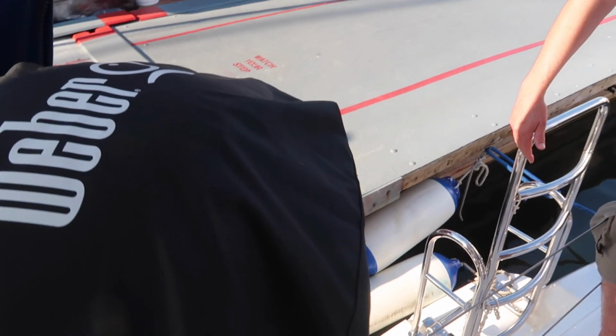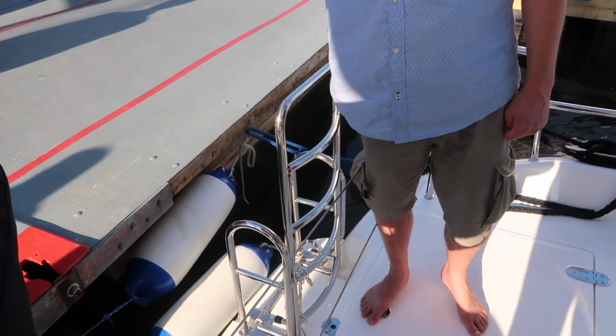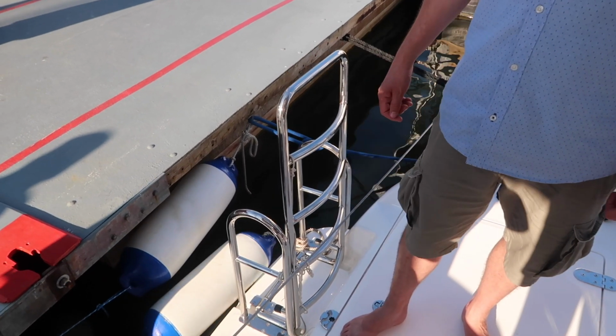All the yachts that we do with dive equipment on have been the 440, which gives you bigger sugar scoops and storage space for your dive tanks right there on the back.